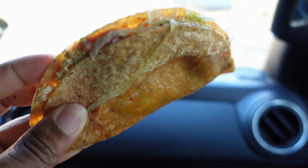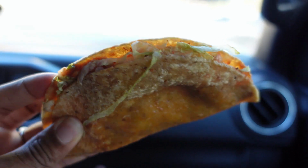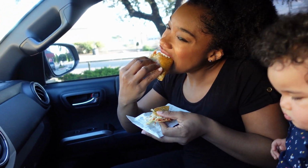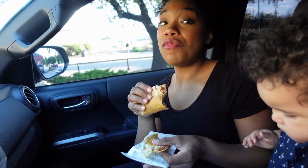Okay, guys, so this taco looks a little bit weird. I don't know what it is about this taco, but it just doesn't look like a normal taco. It's really messy, too. I don't think they're made to break up like that. He's kind of set to dig into them.